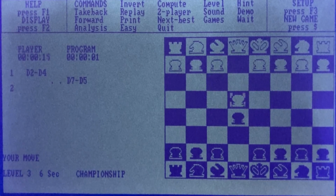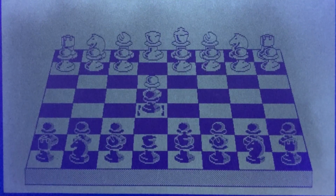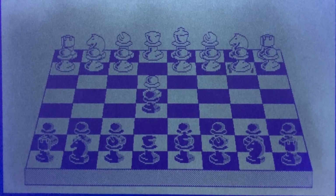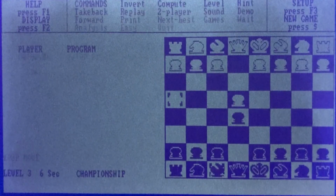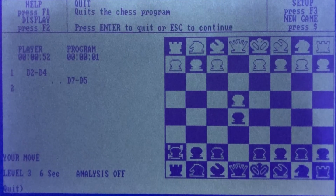What I did want to show is this display mode. You can actually change this to a graphical style. There we go, a little bit of a 3D sort of look. And personally, I'm a fan of that. We'll quit that. I'm not great at chess.